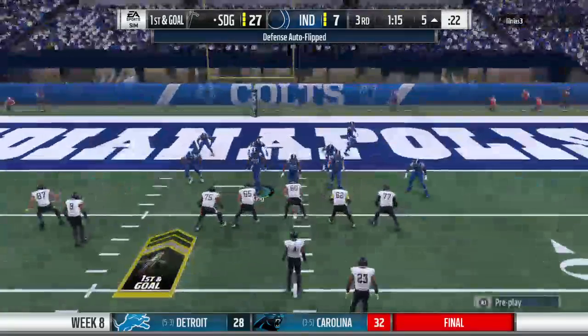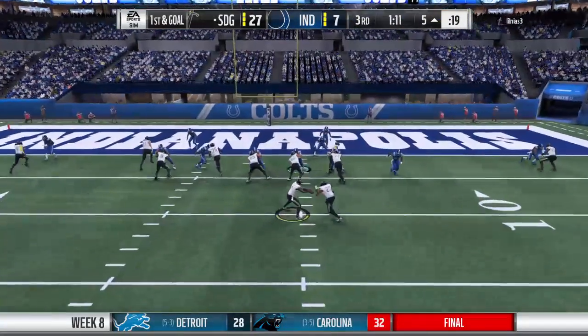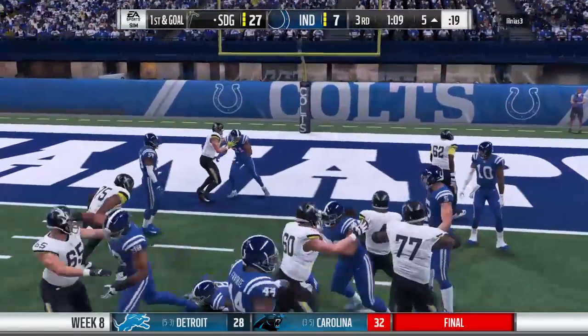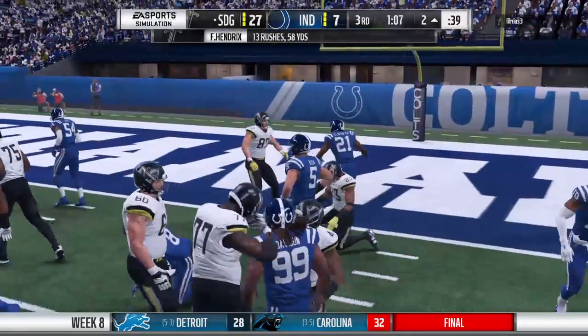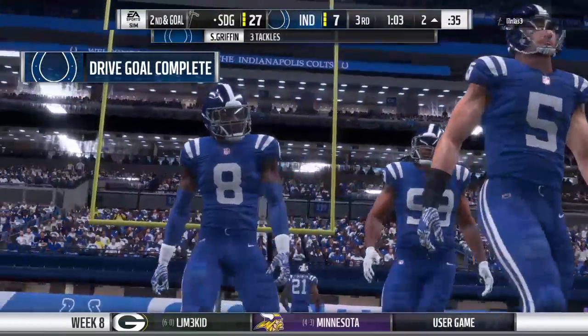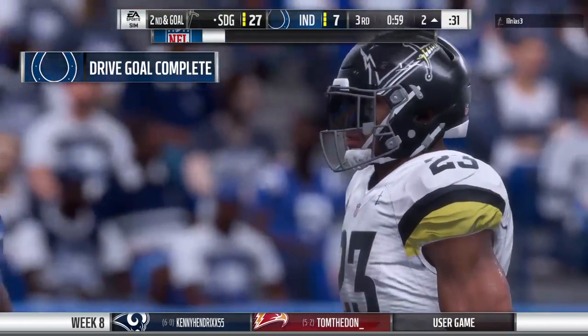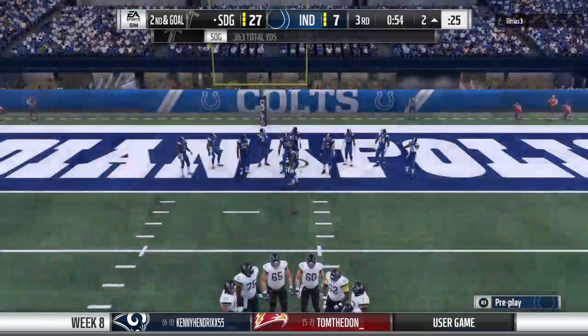Shift together here from the D-line. They'll run it now out of the gun. And he's going to get him about 3 yards closer. He's down to about the 2. Third quarter and you've got the lead. You're not ready to go into that 4-minute offense to close the game out, but a running game can really benefit your team right now.